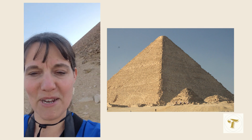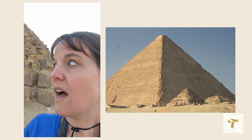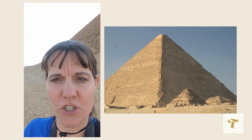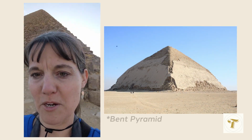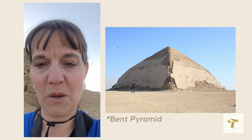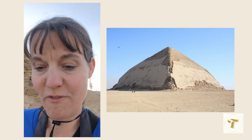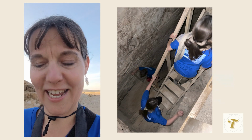So this is a bit of a different Torah Tuesday, but I wanted to share a little bit about my trip with you. Around the corner, there is another pyramid. We'll see if I can show it to you off in the distance. You see that one off in the distance? That's the Black Pyramid. And I, just a few moments ago, with my tour group, went on an adventure of Indiana Jones epic proportions. We climbed inside the pyramid.